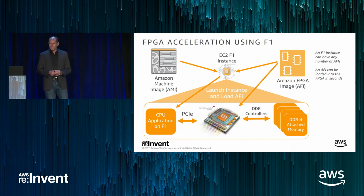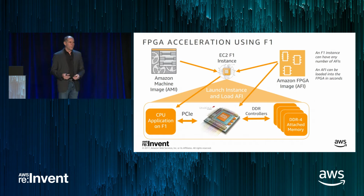That AFI is provided to your customer or to your user in an encrypted and secure way. We provide those capabilities. We provide the ability to have a unique AFI ID, for example. You don't have to deliver your FPGA bit stream, if you will, to your end user. You can be secure in knowing that your work that has been implemented in the FPGA is secure.